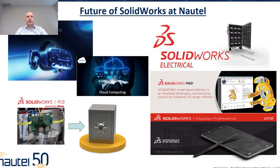Some of the future things that we want to do with SOLIDWORKS going forward are VR and AR. We'd like to explore this more for trade shows. Some of our equipment is quite large, like the 2 megawatt AM system that I mentioned before. That's a huge transmitter, and we just can't take something like that to a trade show. So we could do it in a VR world or an AR world where customers can put the headset on and get a sense of being in the room without even being there.